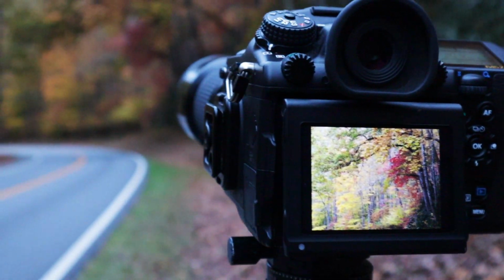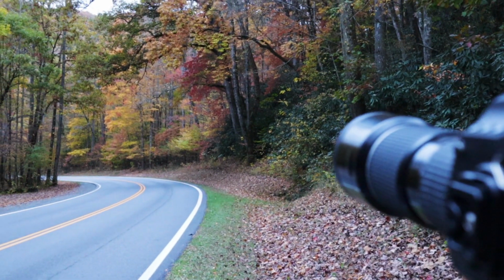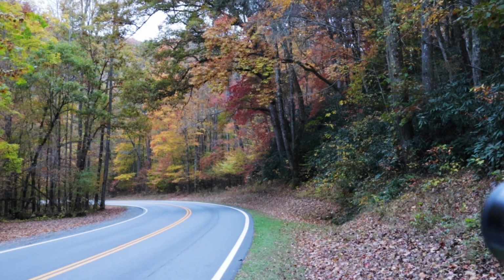Near the end of the day, I photographed again with the Pentax and had several more setups I really like. I'll show you those now.